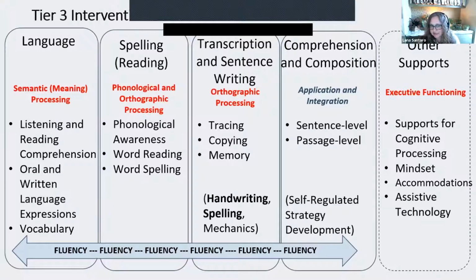We have transcription and sentence writing. So for students who have orthographic processing needs, transcription means getting words on the page by handwriting or keyboarding. It's getting the words out and the sentences out from my brain onto paper or a computer screen. That orthographic processing piece there, the tracing, copying, and memory components are essential in that instruction, a little bit like the early reading intervention lesson I showed you.